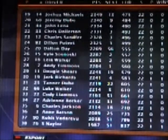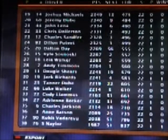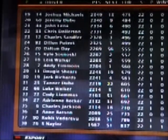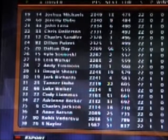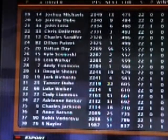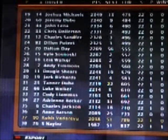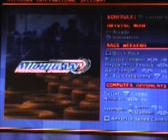And there's the rest of the order right now in the points chase. There's some good runs needed by some of the drivers here. Dalton Day up to 25th in points right now. Dylan Poteet 24th. So both trying to get at least the top 20 in standings at the season's end. Several drivers not having good seasons as they usually do, but next race on the tour will be at Michigan Speedway for the running of the Pure Michigan 400. Don't miss it.